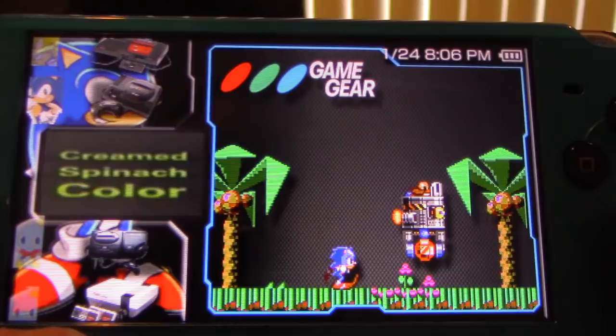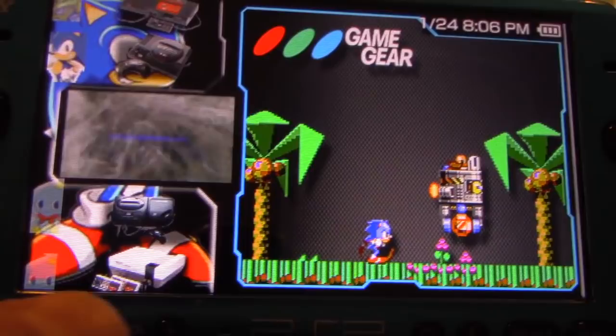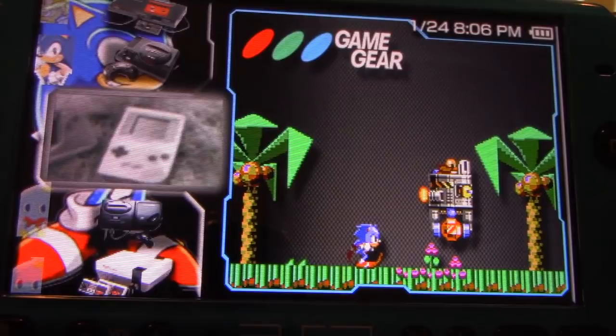Yeah. I was totally envious of this when I was a kid. I had that shitty black and green Game Boy. And then they had to come out with the color Game Gear. My parents weren't going to give me that. I got the Game Boy out of them.